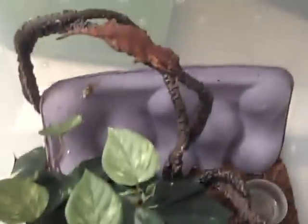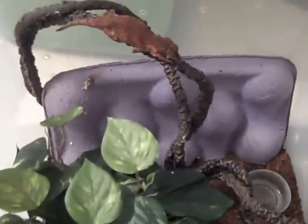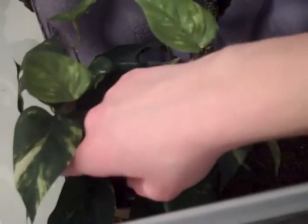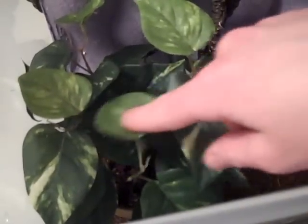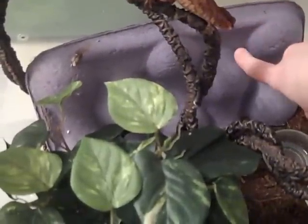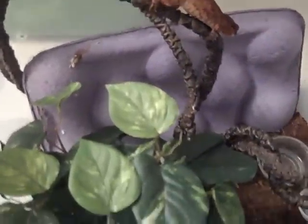Okay, this is Bebop's tank, my orange reticulated gargoyle gecko. She is 16 or 17 grams at this point, and I keep the older babies on moist Eco Earth, as you can see down there. She's got a nice vine to climb on, and then her plant is actually a potted plant that I got from like Pier 1, I think. She really likes to curl up in the base of it, so I recommend getting the fake potted plants when you come across them. They really do like to use the base. She also has this piece of egg crating here because she can't stick to the glass like a crested can. So that's just a basic setup for her.